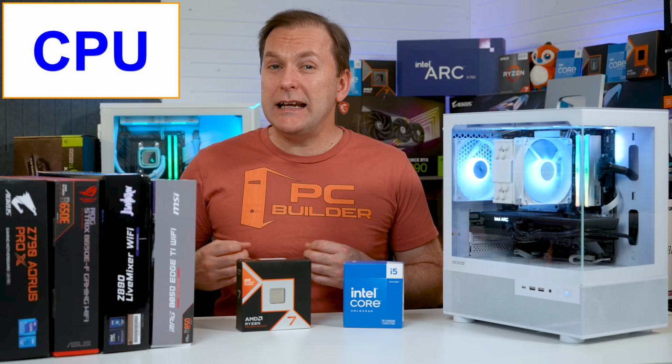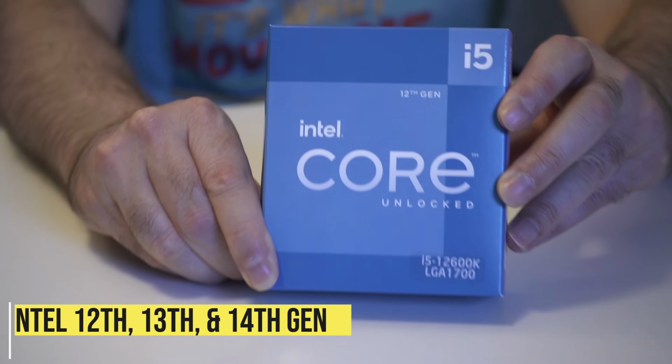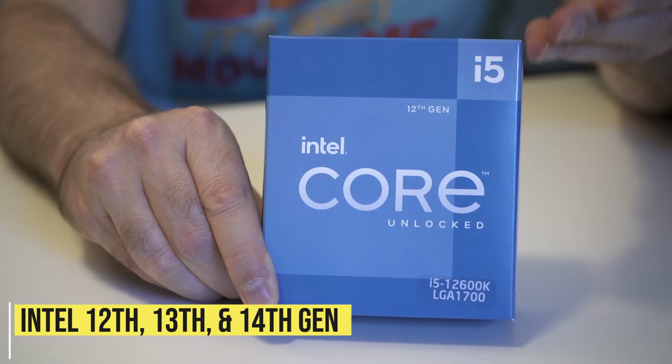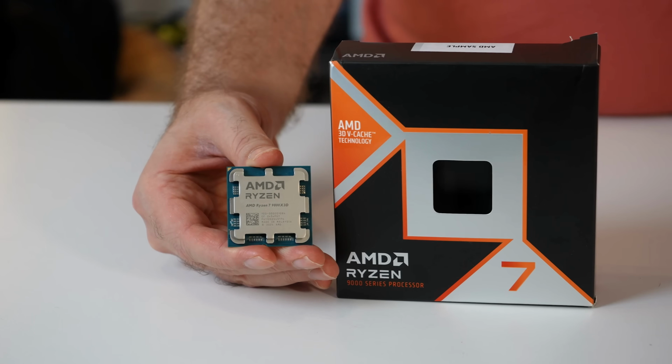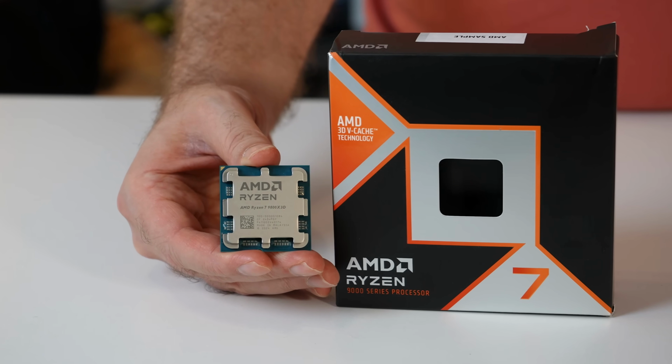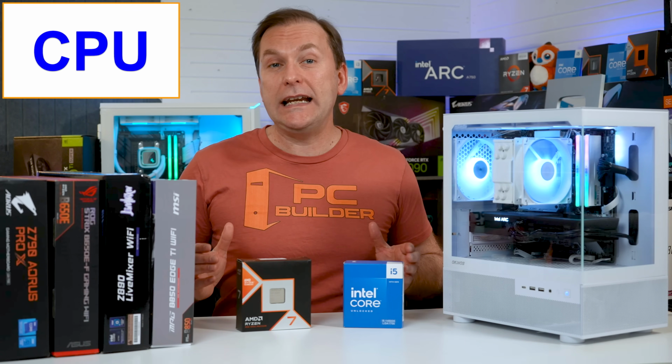The currently relevant Intel CPUs are the new Core Ultra 200 series and their older 12th, 13th, and 14th generation CPUs. Currently, the fastest gaming CPU is the Ryzen 7 9800X3D, which has extra onboard memory called cache, stacked vertically on the CPU, hence the 3D in the name.